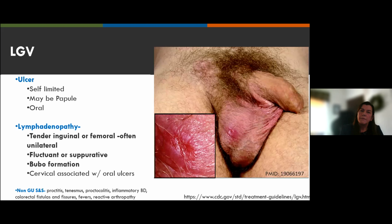And now the ulcer of LGV tends to be less well demarcated. As you can see, it's much harder to really pick out where the ulcer is here. It tends to sometimes be more like a papule than an actual ulcer. The lymphadenopathy associated with LGV is tender, and it's either inguinal or femoral, and it's often fluctuant or suppurative, and sometimes described as a bubo formation, which is really just a tender lump. And for individuals who have LGV with oral ulcerations, they'll have associated cervical lymphadenopathy.